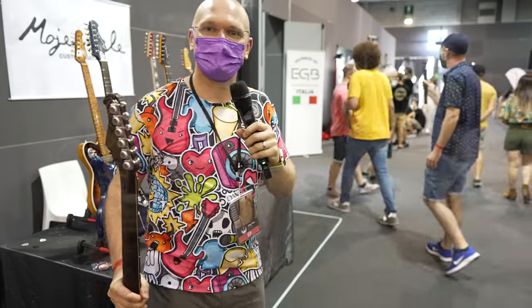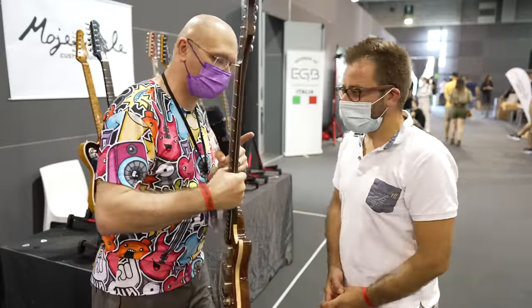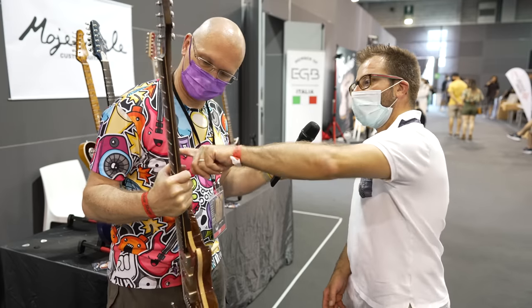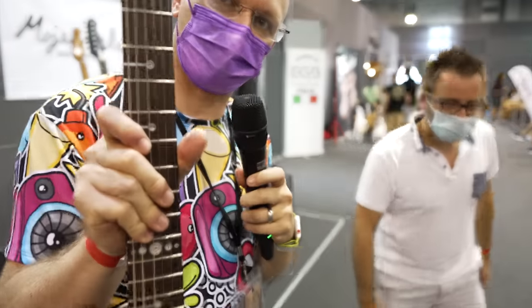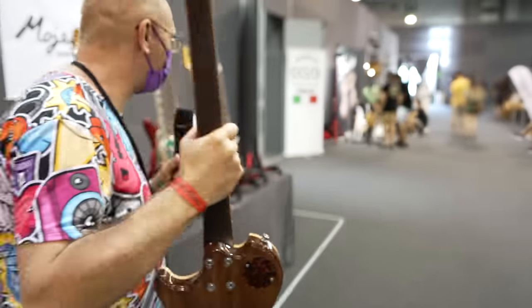Bye. That's the man behind the guitars. That's the genius who builds these. What wood is this? Roasted maple. Charcoal. That's very dark roasted. Very dark, almost dark like the Madagascar rosewood fingerboard. Wow, so that's Madagascar rosewood on the fingerboard, and that's very dark roasted maple. What an amazing guitar.